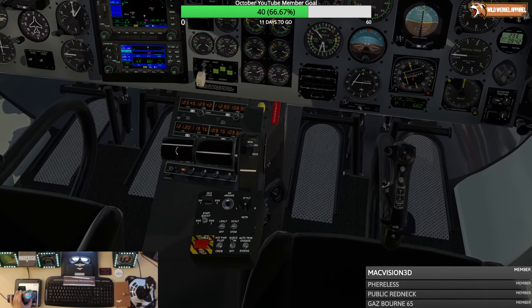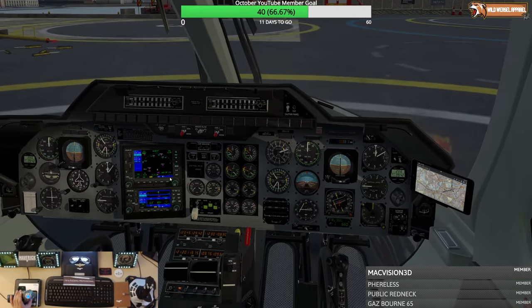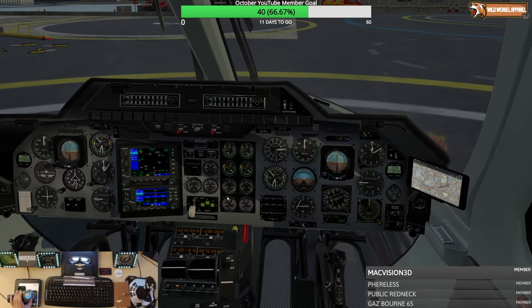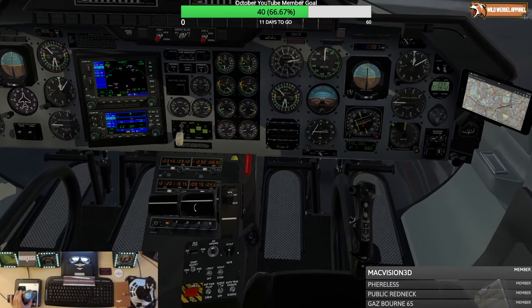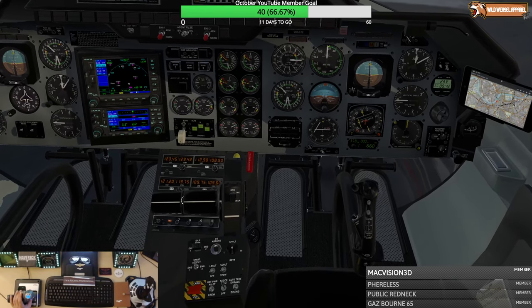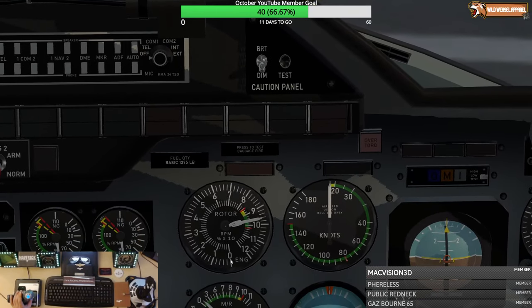Throttle up. Should bring it back down. And again with engine 2, idle stop, throttle up. Now they should catch each other here. Yep, see how they're both syncing together? And now we have the RPM in a green band.